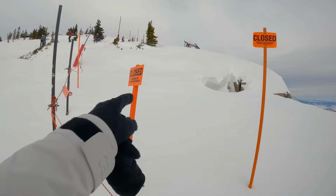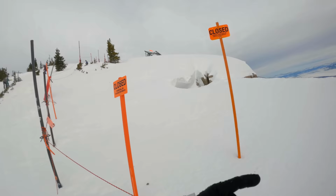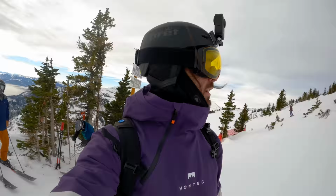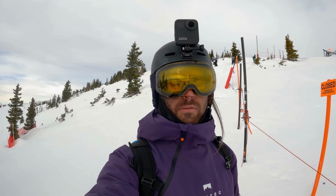The Bridge is still closed this morning. I'm not sure if it's just because of snow quality and the firmness of it, but a few patrol came and checked it out and then left pretty quickly. So right now, as of 10, 11 in the morning, it is closed. I think we're just gonna do a Rendezvous run and then down into the Hobacks or something, just to get a nice, really long run here.